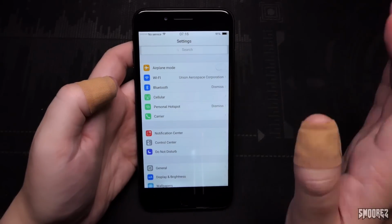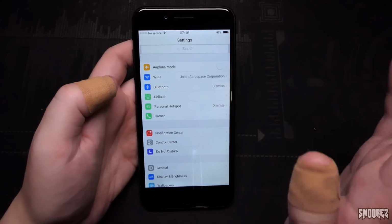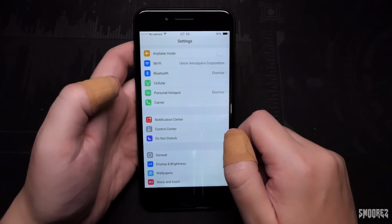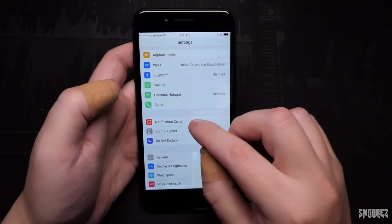If you are wanting to know, this is not a 4G phone, it is only 3G. I can definitely reassure you of that. When we get to the specifications, you'll then go, ah, okay, that makes sense. So don't worry about that.